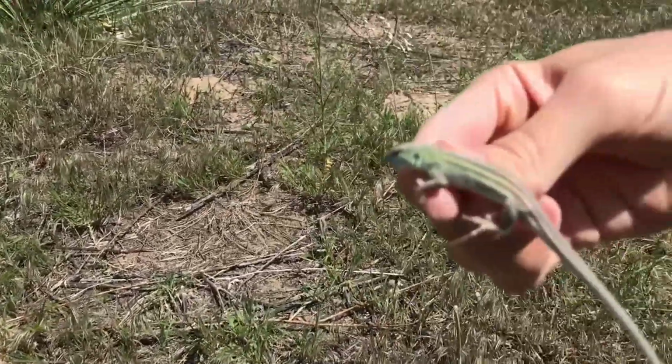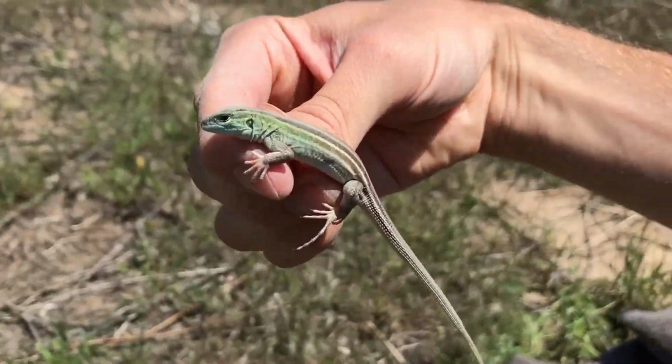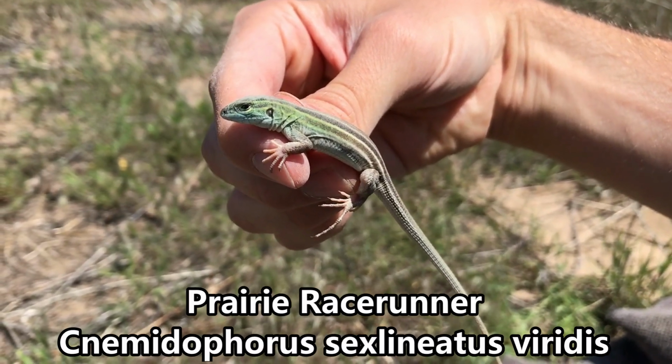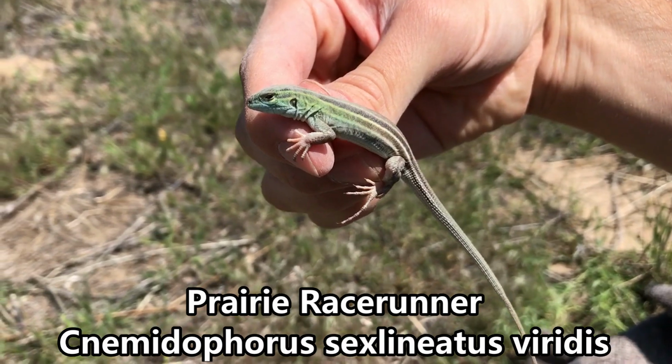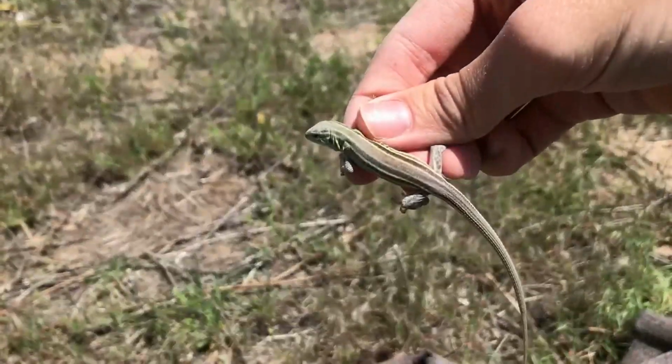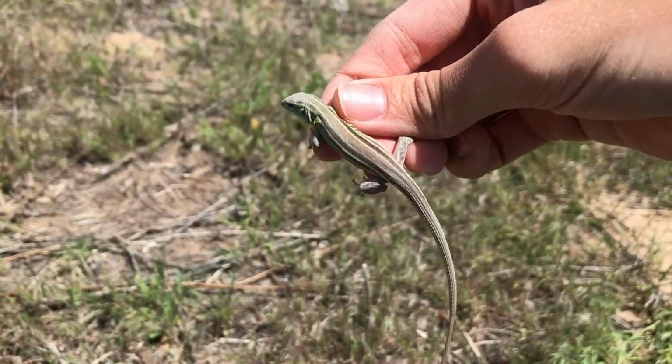And our first find is this guy, a little 6-line race runner. Really hard to catch these guys unless they go under just the right piece of cover like this one did. They are beautiful little lizards, honestly. This is the Prairie Race Runner subspecies.